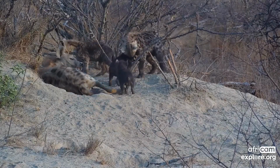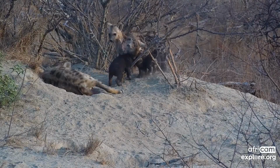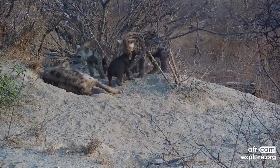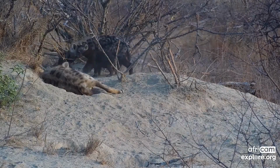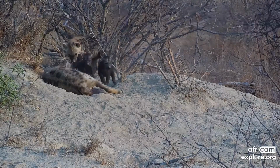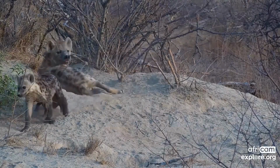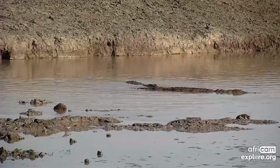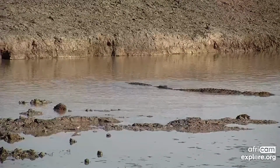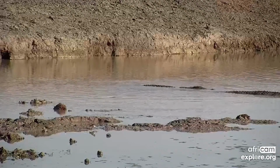And these are of course spotted hyena. Many of you commented that you've seen brown hyena on the cameras, which is another species we get in the area. The spotted version, however, is certainly the more commonly seen. But an amazing clip from the beautiful hyena den.